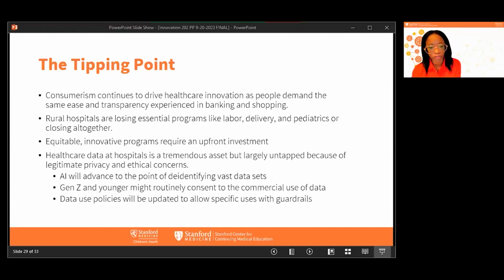I think that consumerism is coming at the same time that rural hospitals are having financial issues, they're losing essential programs like labor and delivery, a lot of them are closing. And then the focus that we have post-COVID on equitable, innovative programs that are needed and require investment. So the culmination of those things coming together, to me, provides a tipping point to looking again at the data that healthcare systems have and the asset of that data and how it should be used.